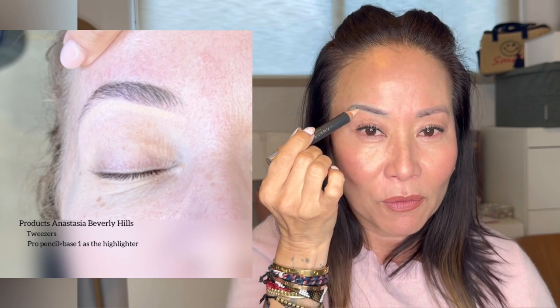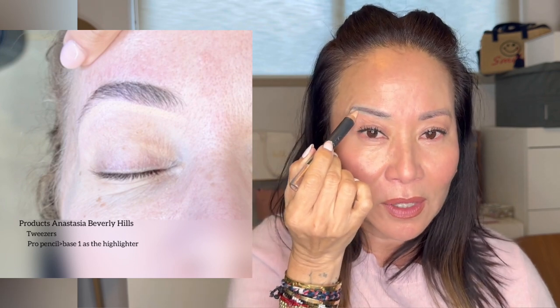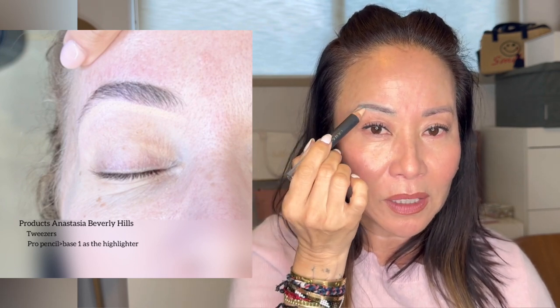Okay, so right here is the most important area for her and for me. If you do this, it just makes such a big difference. Now, I actually put some concealer on top of my eyebrows too. My brows are much fuller and wider and straighter, so I try to make it as close to hers as possible. But you're going to get the idea.